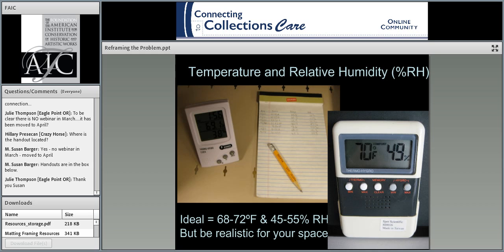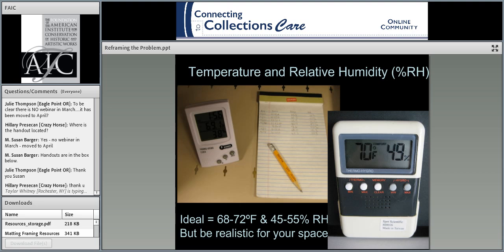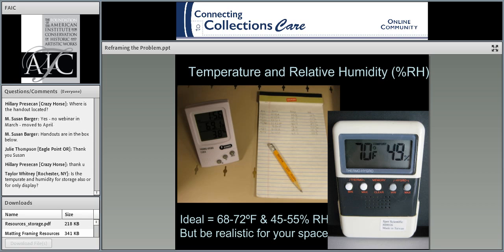Ideally, the range is 68 to 72 degrees Fahrenheit and 45 to 55 percent relative humidity. However, what's more important than trying and failing to meet unrealistic parameters for your particular space is maintaining a relatively stable environment. And if that means that you need to accept some gradual seasonal shifts or a slightly lower or higher range, that's far better than wild swings, which can result when you're trying to maintain an unrealistic environment and stressing out your HVAC system.